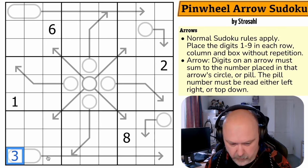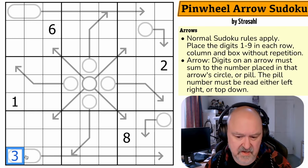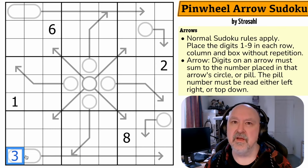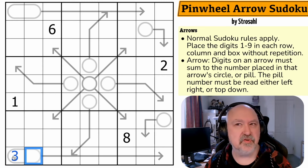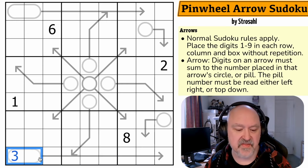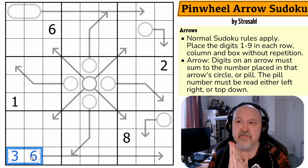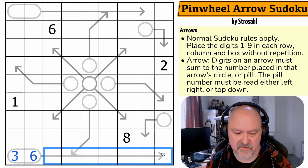Now, the question then becomes, there is better logic than this, but I can't remember what it is. You can do it math-wise, and I cannot remember what it is. Is it 36? Yeah, I think this is 36, because I'm trying to remember the logic. 36 is 9, and 9 plus 36 is 45. And if it was 35, then these would have to sum to 8. Yeah, it's 36. These are 36, and I can't remember the logic for it. But 36 is 9, and 9 plus 36 is 45.